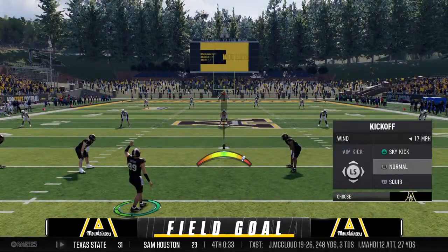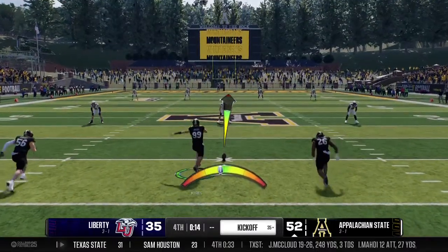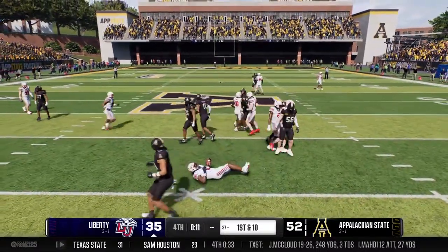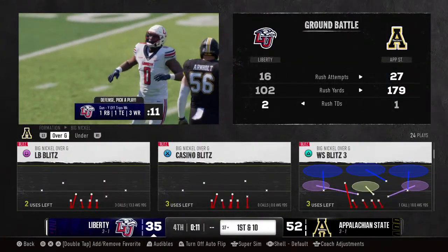That last field goal was a big one. Now it takes a touchdown to beat them. You want to pin them back on the kickoff here. Oh, look at Mr. Hands taking the squibber inside the 30. And they'll haul down the returner to start us on the next drive.